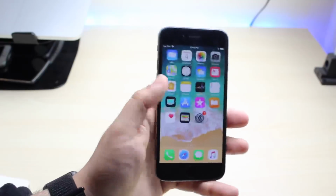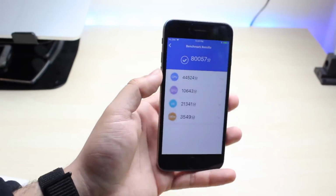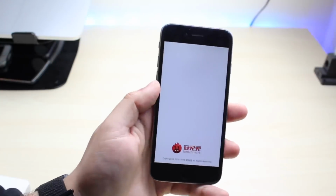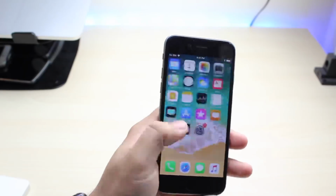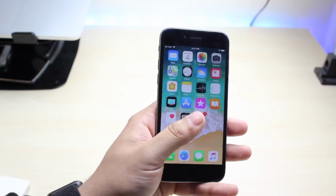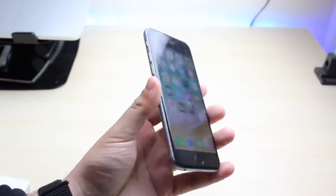And yeah, I haven't tested battery or anything like that. I've only had it for a couple hours, but I did run a benchmark. On iOS 11.4, I had a multi-core score of 80,057, and I just reran it, and it actually went down to 79,510, so it's really not that big of a jump, like 500 points or something. And you won't really notice it. For my iPhone 6, I don't notice an immediate, oh my god, this phone feels so much better, performance is so much better. Maybe I will once I use it a little bit more. But like I said, on my iPhone 5S and 6S and SE, they seem to be a little bit faster, but it's not that big of a deal for me.